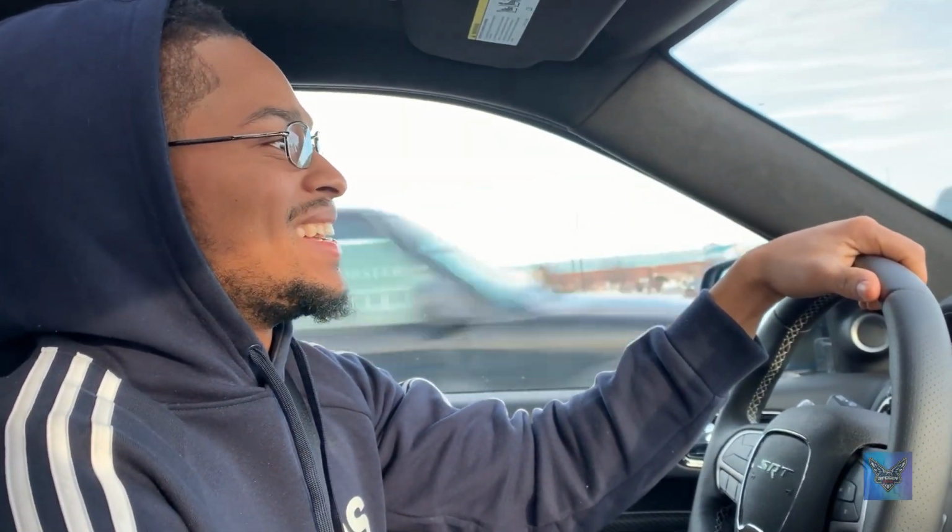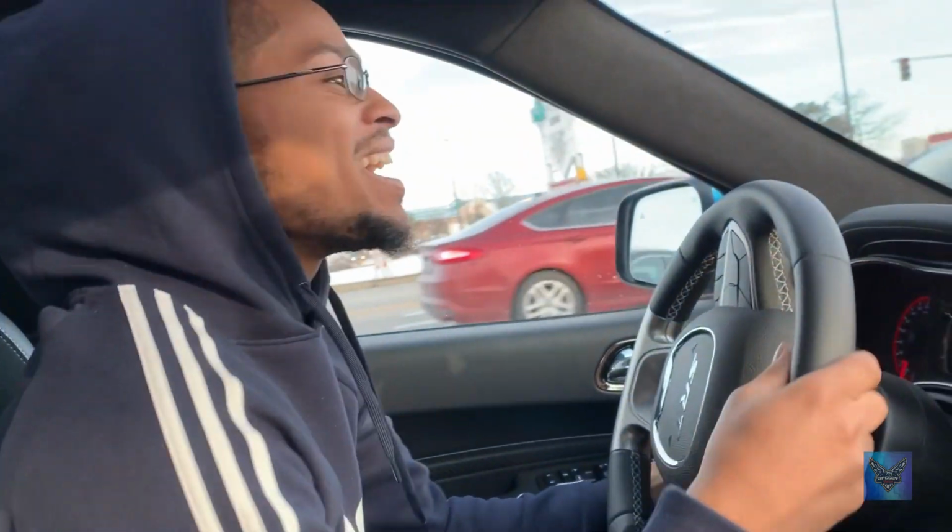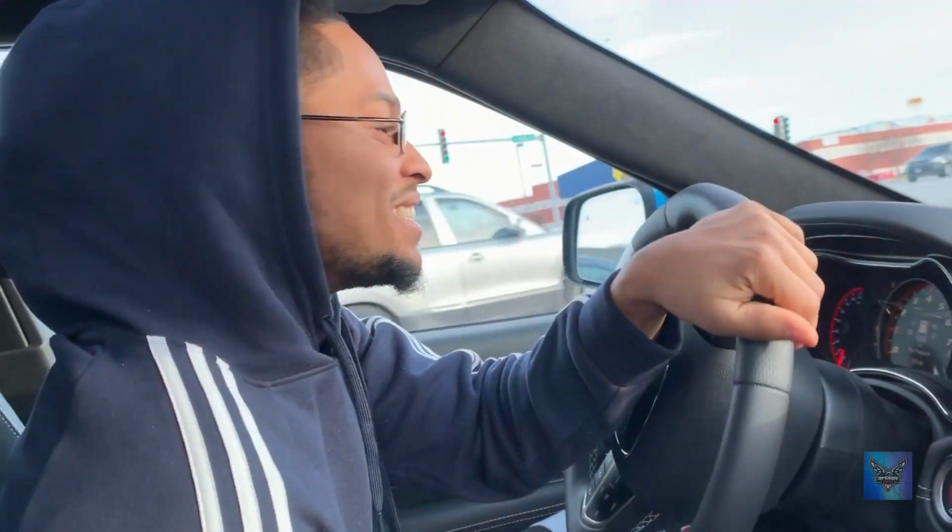I don't know, my heart was stuck on the Hellcat, but damn, this one here though. Man, I'm telling you, and then all that room in the back though. Y'all gotta come to Tell A Dodge. Y'all gotta come and test at least a Durango.